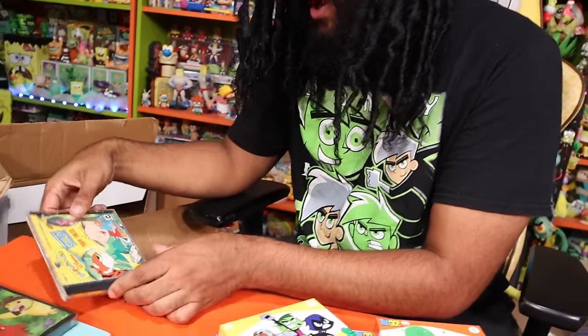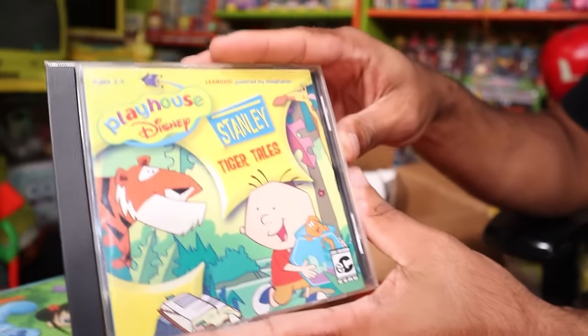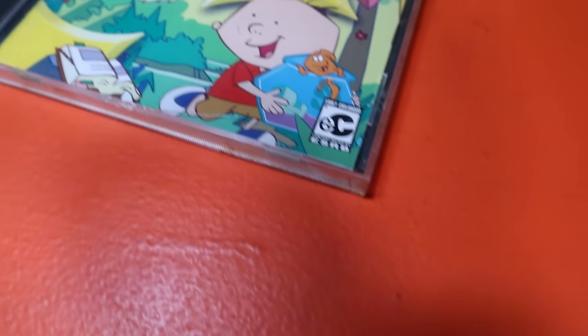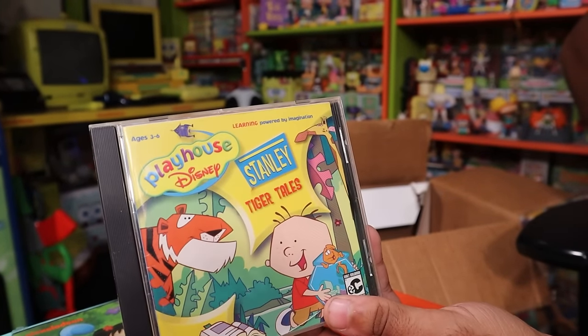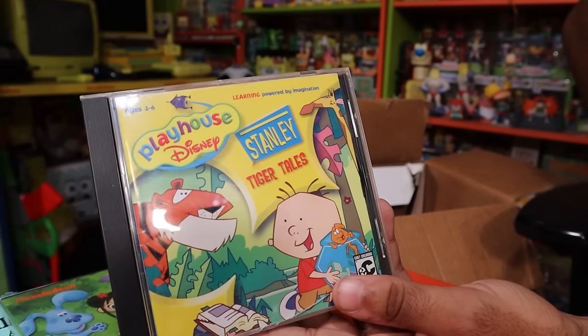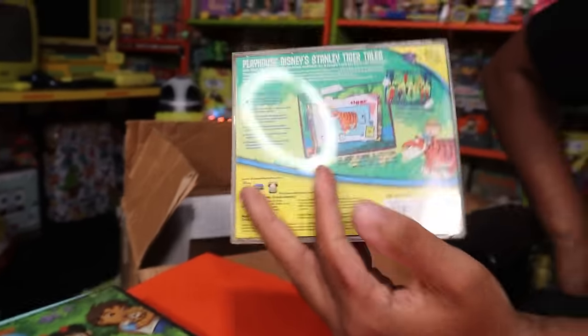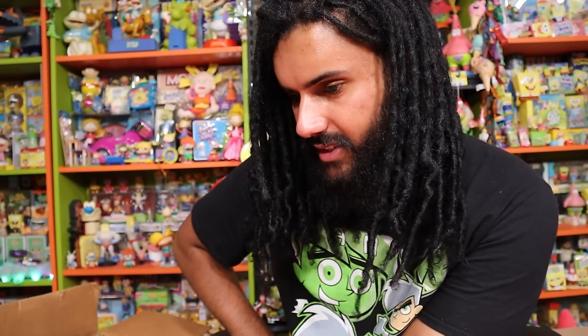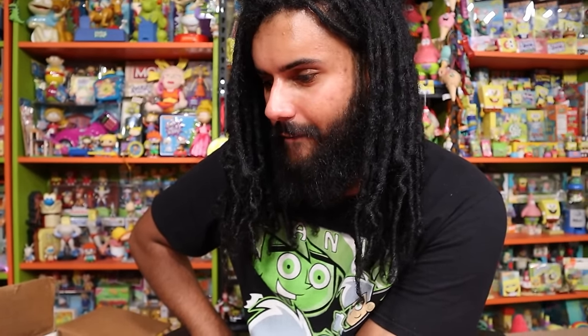And then we have here a Playhouse Disney Stanley Tiger Tales here on the PC. Do you remember Stanley? He was the little brother of Eliza Thornberry. I vaguely remember him and the fish, but I don't really remember watching it. I don't know if he could speak to animals. I think he would imagine stuff, kind of like the Rugrats, and get in these imaginative survival exploration daydreams, I guess. I can't remember it 100% either, but it is still really cool to see that as a reminder.